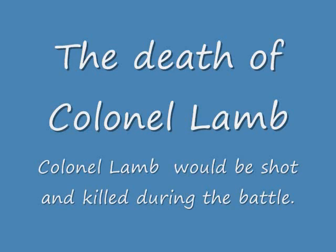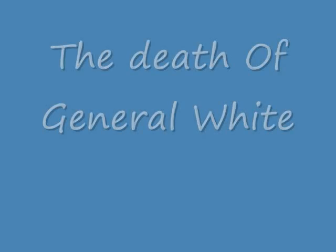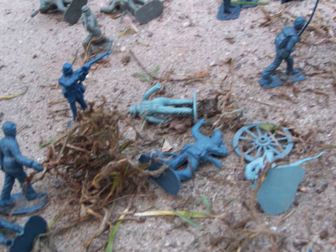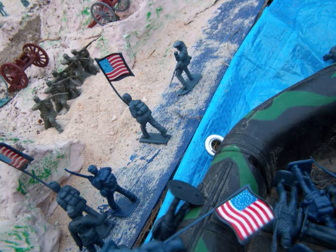You got the command base where the flag is. Colonel Lamb, the commander of the fort, was actually killed there, and also the death of General Whiting. He was a general, but he wasn't supposed to be there. He actually went AWOL to come join his best friend, Colonel Lamb. He designed Fort Caswell, and graduated first in his class at West Point, which is not an easy achievement. So he was pretty smart, except for the fact that he went AWOL to get sent to his death.